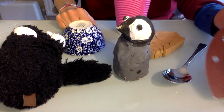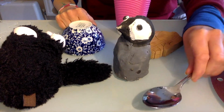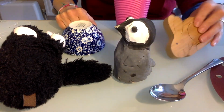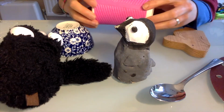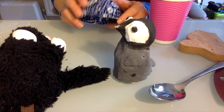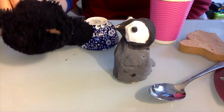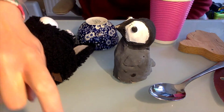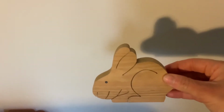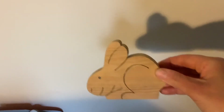I can't see through this. Or when I look through metal, you can't see through that. Or the penguin. Or a piece of wood. The coffee cup won't let me see anything through. Or the china bowl. It will all cast a very dark shadow when you hold it up to a light. Can you see the bunny shadow? So the light can't get through the bunny, so it casts a shadow.